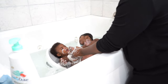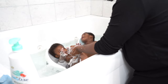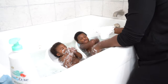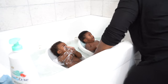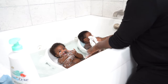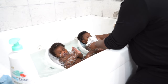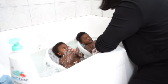So when I'm bathing the twins, I work myself up from the bottom to the top. So I always start with their feet. When it comes to their feet, I make sure I get in between their toes. You know how lint can sometimes gather up there. Just like you wash your feet, they need their feet washed too. Even though they might not be walking, they have their feet in their mouths. And when you stand them up somewhere, it's just, yeah.